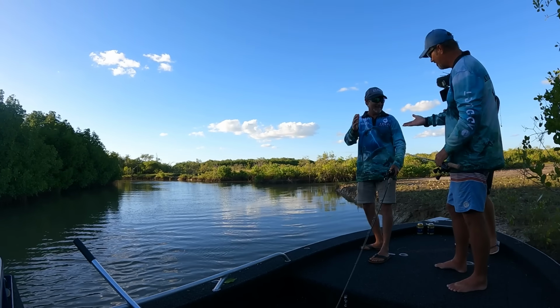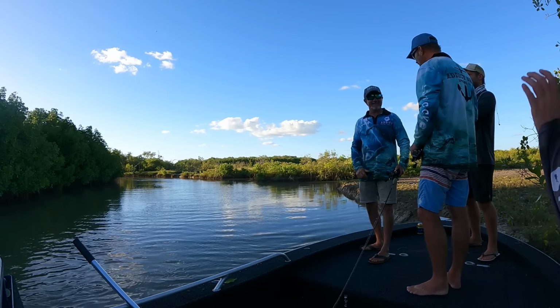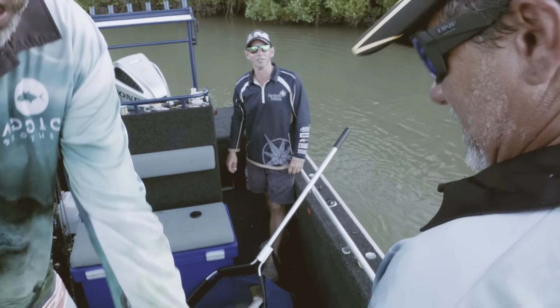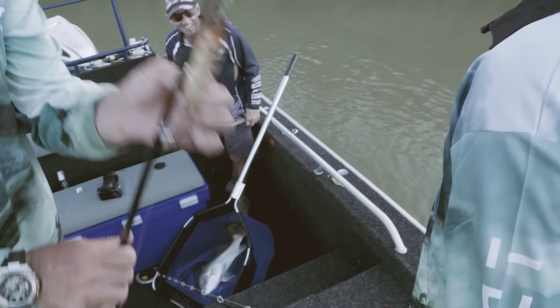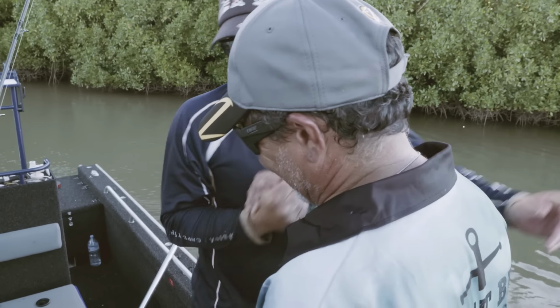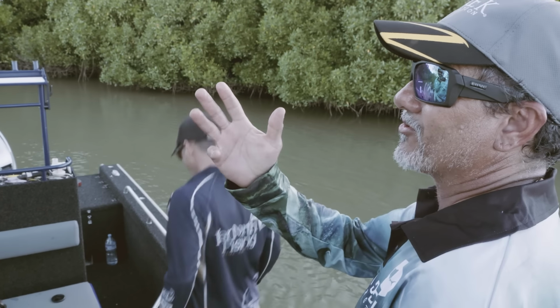Hey, put it there, mate. That exploded me. You have worked so hard to get a barra on surface, and you have done it. And you've got the better one too, bro. So, yeah, that's the best one we've got on surface. Look at that one. Oh, man, that was unbelievable. That's unbelievable. Awesome. And that was about two or three casts?